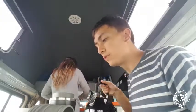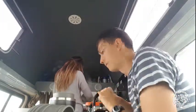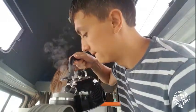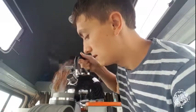So we're just making our coffee. I think I'm putting too many beans though. Lauren's making the porridge, so we put bananas and cinnamon into it. Yeah, I think I did too many beans this time, Lauren. We're struggling to filter.